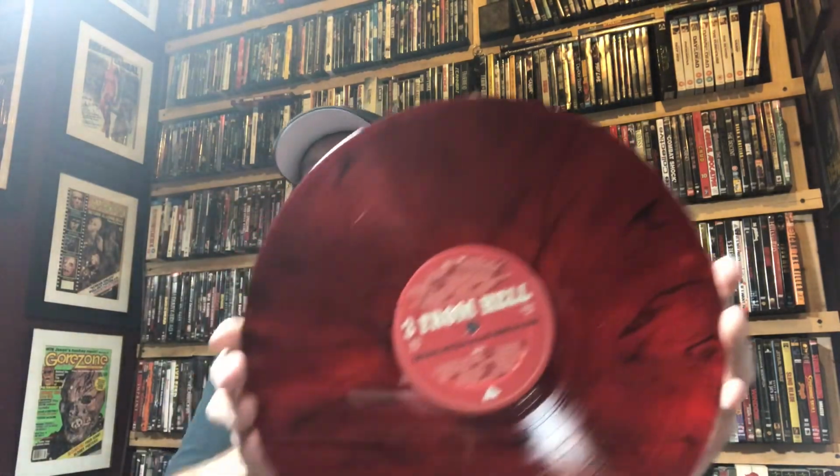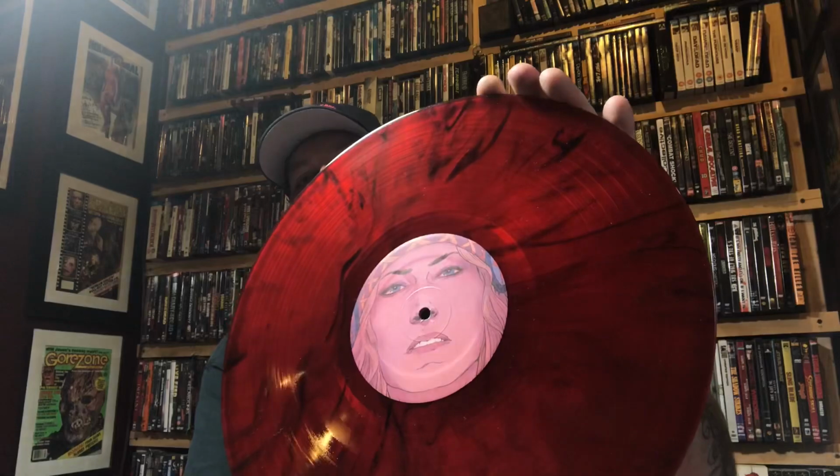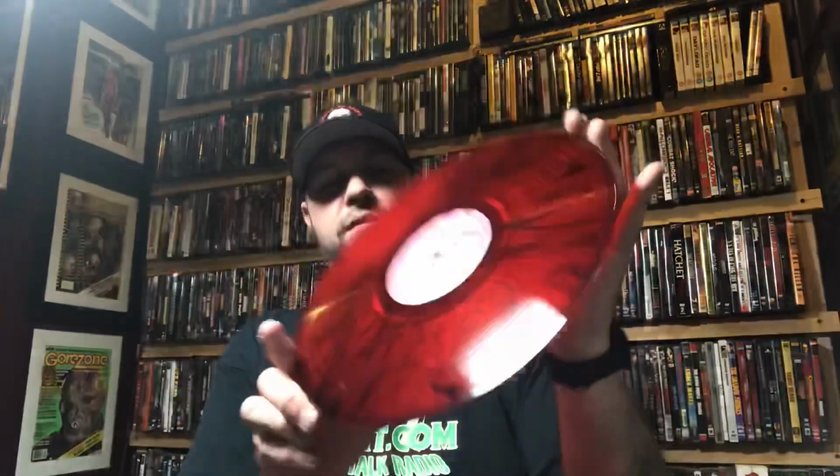Good stuff though, man. Like I said, I enjoy this movie. I get the criticism. If you don't like it, that's fine. I really enjoyed it. I like this pressing. I like the other two a little better than this one, but that's still awesome, man. It's got that nice black in there with that deep dark red.